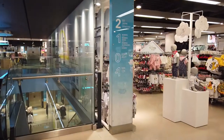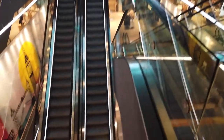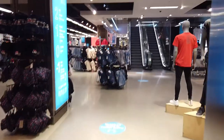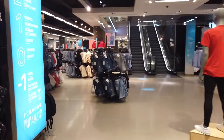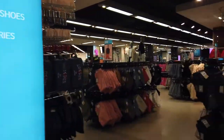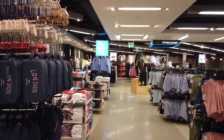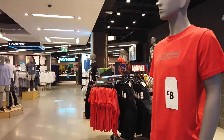Okay, so I think the last place we're going to go down to is minus one, which is the men's and home section. We'll see if we find any more Disney stuff. We're going to head down. So when you come out the lift, you come straight into the men's. And may I say, they have a really good selection here compared to other stores. It goes both sides. But let's head back to the home section.